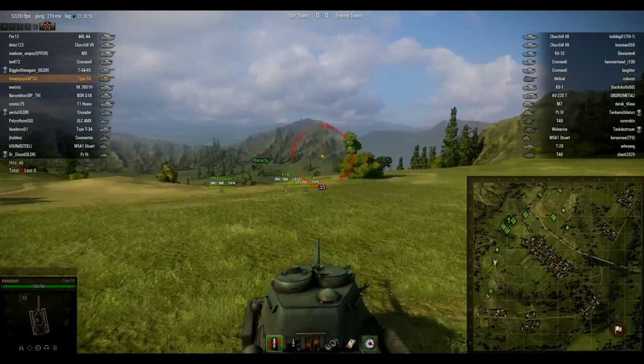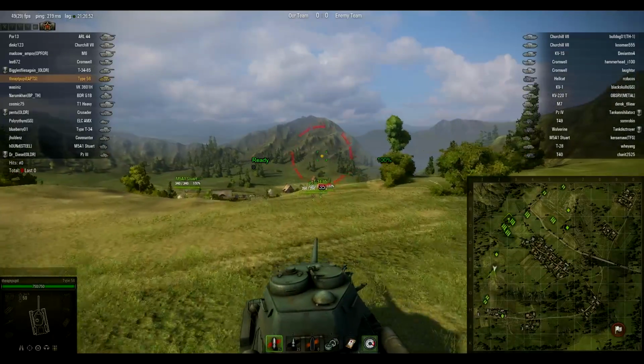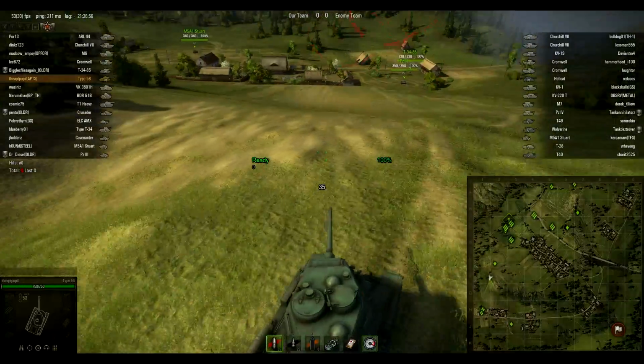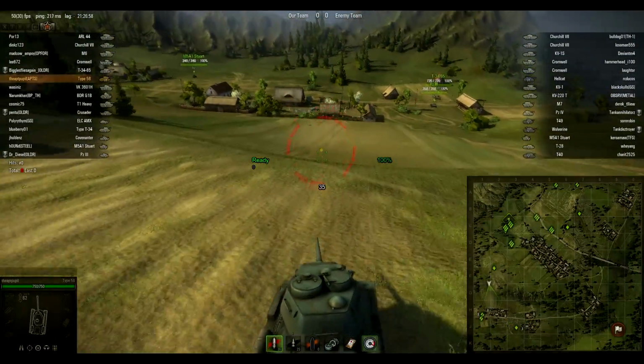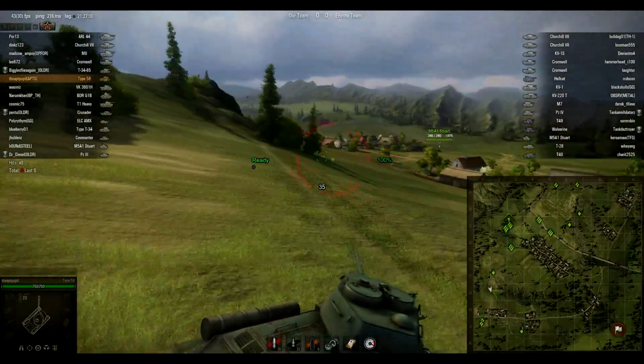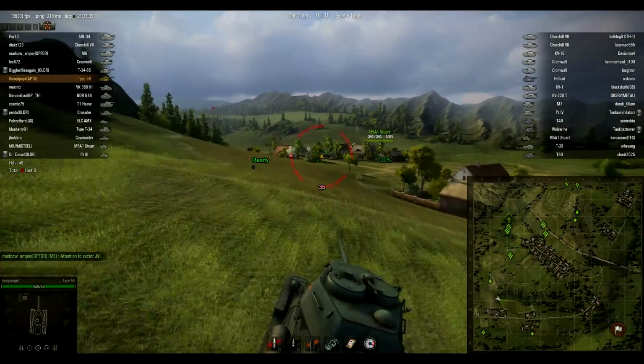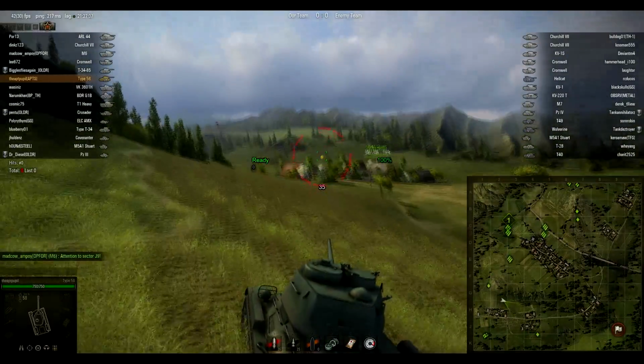The end game is always the most fun part of this game. This is why we enjoy World of Tanks. It's not your Call of Duties, it's not your fast shooting, it's more about that strategic thinking, sitting back and replanning. You've only got one chance at making an impact on this game, and this is what we're trying to do here.